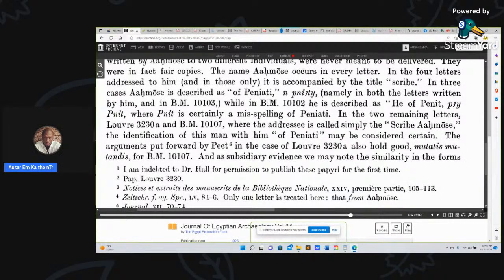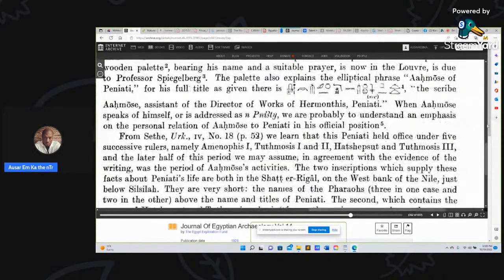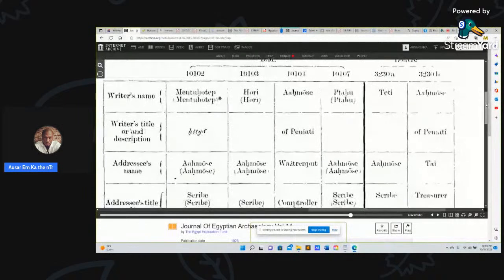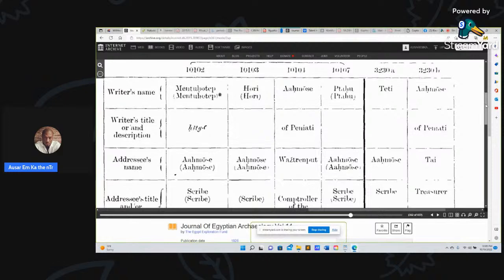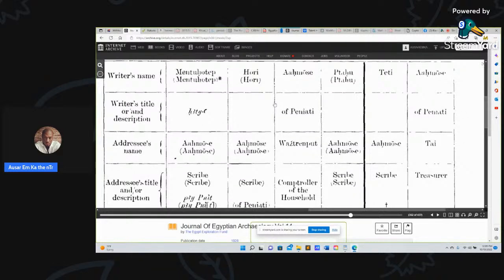Talking about Amos described as Peniati. And we're still not at the source, right? We're still just reading what the excavators did. This is an archaeological book. And we've got a full table. So we know what they found from Mentahotep, Hori, Amos, Ptahu, Teti, and Amos. Writer's title or description, Hatia, Peniati, right? Amos. Wazrin put or something like that. I can't see what this letter is right here.